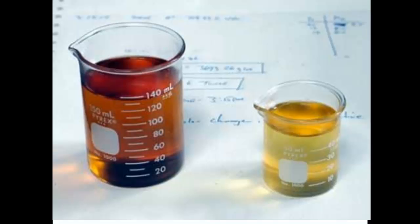Wow, that's amazing. So let's talk about what you actually need. In traditional transesterification, we're talking sodium methoxide or hydroxide, we're talking methanol, and of course you need oil. What do you need to produce biodiesel using the enzymes, besides the enzymes?